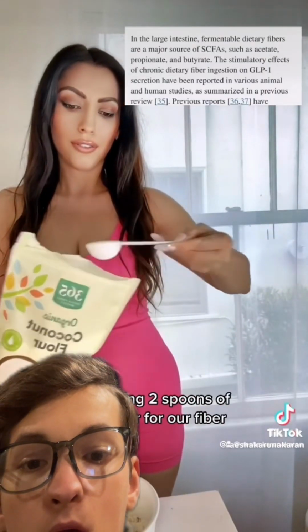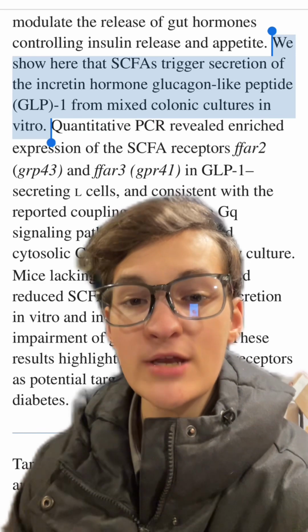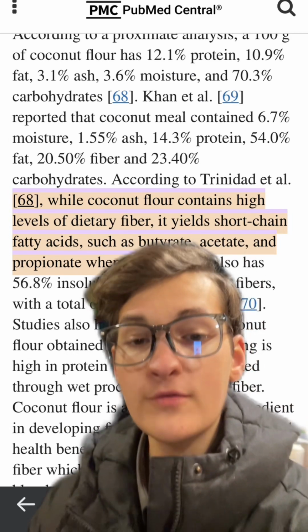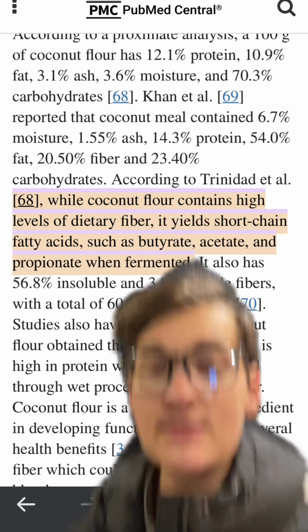Third ingredient, fiber, so we're using 2 spoons of coconut flour. So the reason that fiber stimulates GLP-1 is because the bacteria inside of our large intestine produce short-chain fatty acids from fermenting specific types of fiber. Luckily, coconut flour is one of the dietary fibers that can be fermented, producing these short-chain fatty acids and increasing GLP-1. So this coconut flour is a fantastic option.